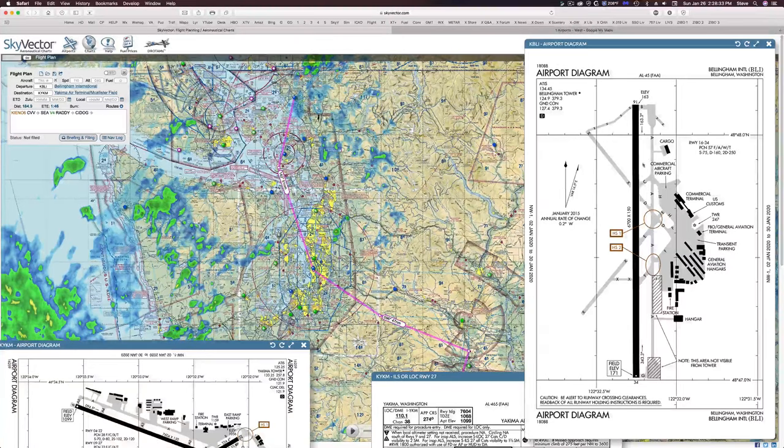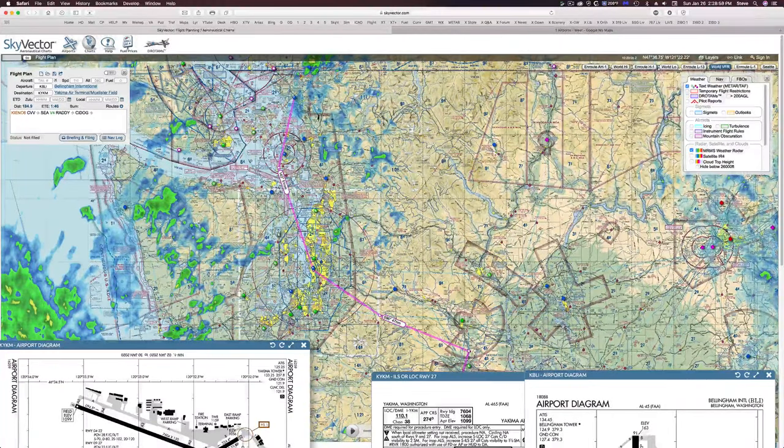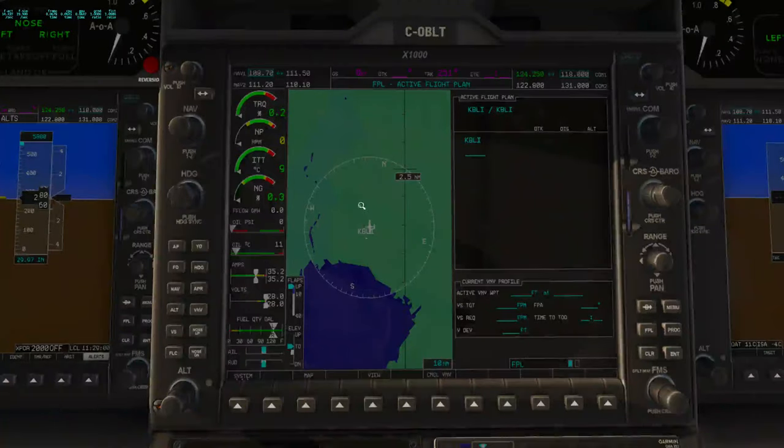Okay, so there's Bellingham. We're located up here in a cargo area. We're going to taxi out here to taxiway Alpha, and take the apron B. Forget what B is. On to runway 16 and head to the south. So that's going to be our pattern. We'll leave those down for the time being, jump back in here.